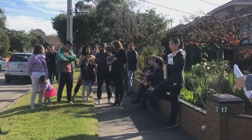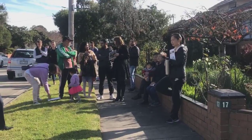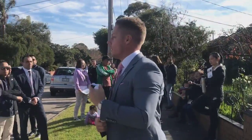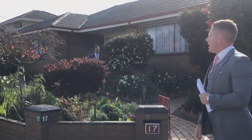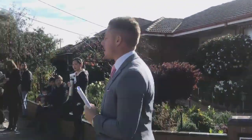At 860,000. 860, the bid's here. It's against you now. 2 in it, more can get involved if you will. At 860,000 now. We're on the market. We're selling. Make no mistake. 17 Fleming Court here in Oakleigh South is going to be sold today.